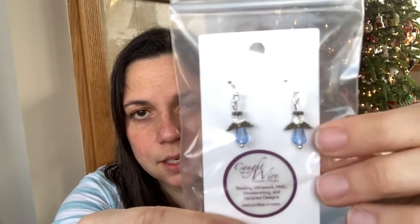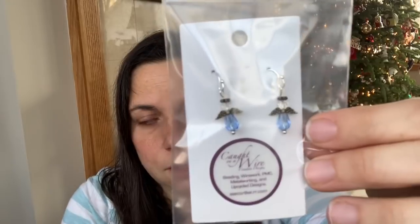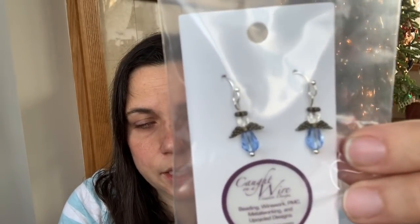So the business is, and I'll link it below, Caught on a Wire Creative Designs, Beading, Wirework, PMC, Metalworking, and Upcycled Designs. And I will put the website in my description box below. But these are just beautiful. They're little angel earrings. You know I love angels. I'm gonna try to focus that. There we go. And I think they're just gorgeous.